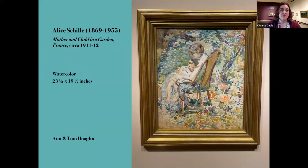We had an exhibit of her miniature watercolors this past fall. And what really impressed me about the miniatures was not only the expanse of travel that was depicted in these pieces, but also many of them were maybe 6 inches by 4 inches. They were pretty small. And the amount of detail that she packed into these watercolors, which is not an easy medium to master, but she was able to capture so much detail in such a small space, but then she can also pull off just as powerful a piece in large scale pieces like Mother and Child in the Garden, France.